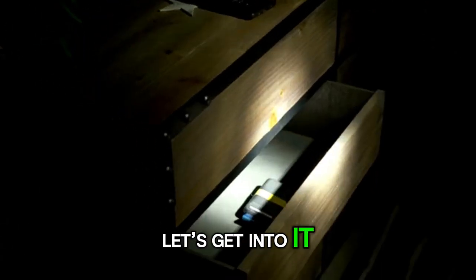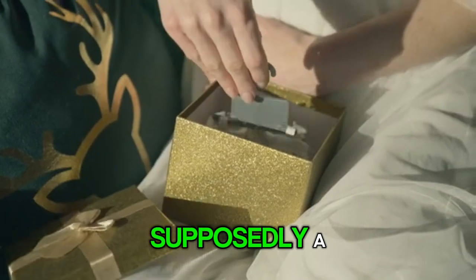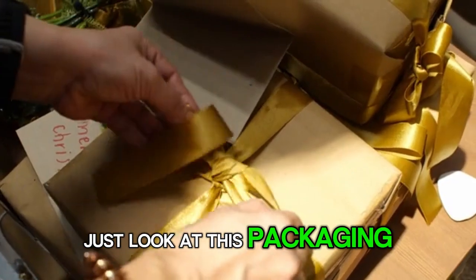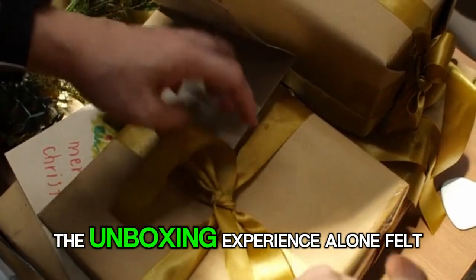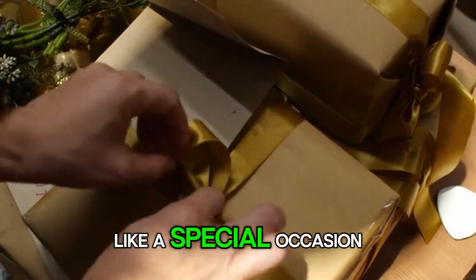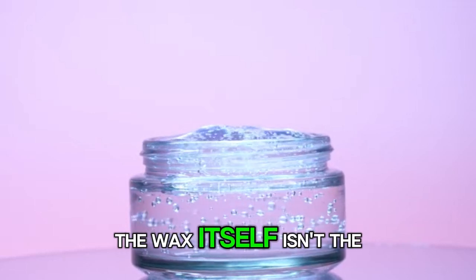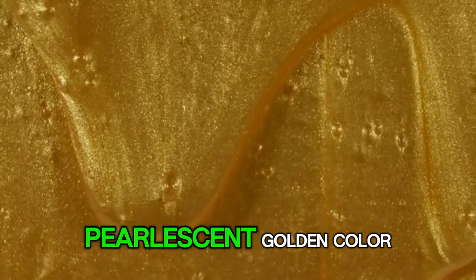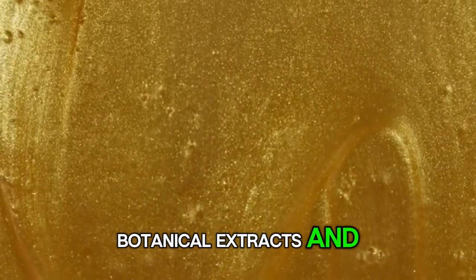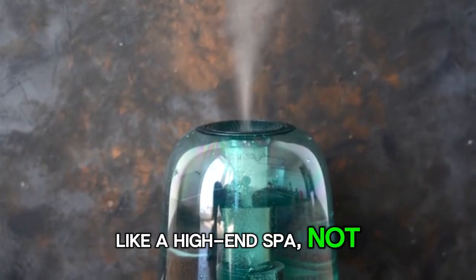Let's get into it. So, after some serious digging, I finally got my hands on what is supposedly a billionaire waxing kit. Just look at this packaging. It arrived in this sleek, heavy box, and honestly, the unboxing experience alone felt like a special occasion. Inside, everything is just next level. The wax itself isn't the typical stuff you'd find at a drugstore. It's this beautiful, pearlescent golden color, infused with what the instructions call calming botanical extracts and micronized minerals. It even smells incredible, like a high-end spa, not like chemicals.